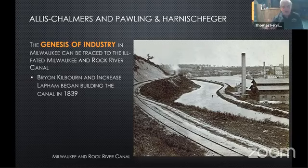And by opening that canal, of course, that provided access from the East Coast to Milwaukee, which is connected to the Great Lakes. And Byron Kilbourne and Increase Lapham, two gentlemen who are very, very well known in Milwaukee, they both came to Milwaukee having previously worked on the Erie Canal and several other canal projects. And their main motivation in coming to Milwaukee was to build a canal that would have gone from the city of Milwaukee, which has a great port on Lake Michigan, and that would have taken that canal further west to join with the Rock River. And the Rock River eventually empties into the Mississippi.